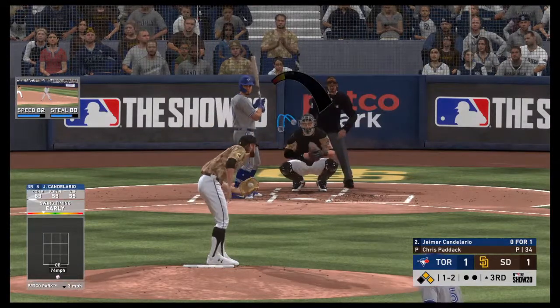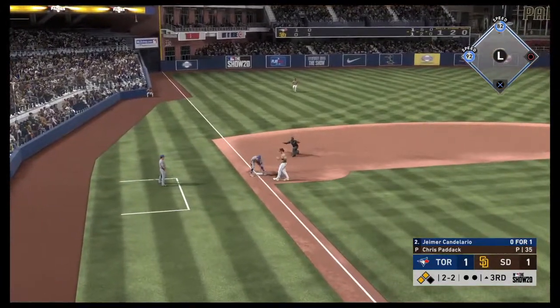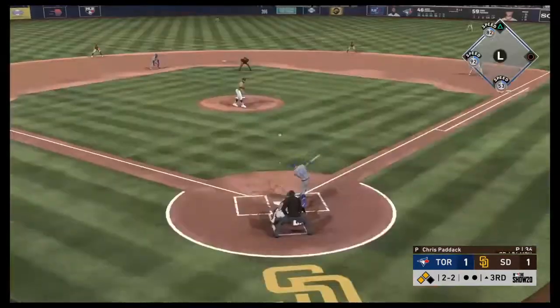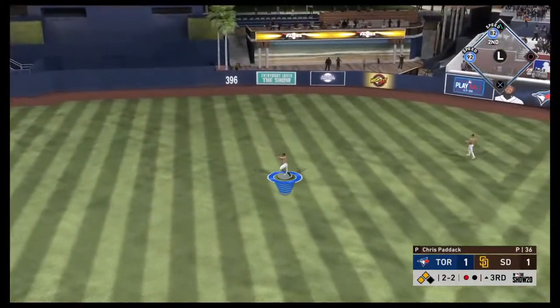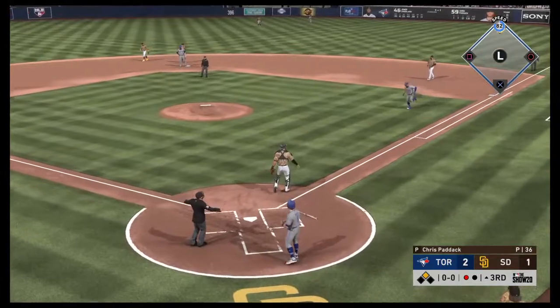First and second here with nobody out. Now both runners on the move. Pitch is high, the throw, and it skips in as he steals the bag easily. Line drive to center field. Catch made in center. Here comes the runner from third. And not in time as the run scores.